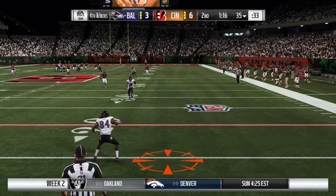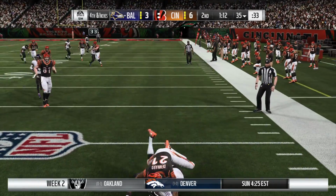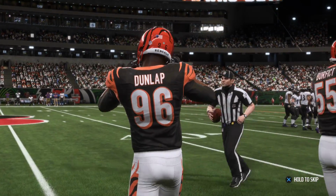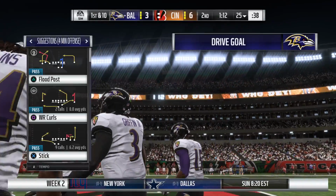He gets this one away, and boy, it's another boomer. Taking it about the 16. Call that a 46-yard punt, though they did get 9 back on the return. And the Ravens, they'll take over. Now the Bengals defense readies as they head on.